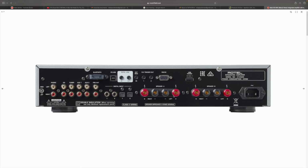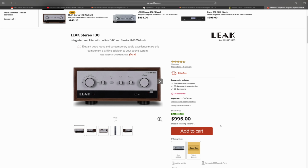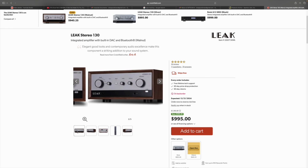I really like the Rotel stuff. I've never heard this one, and it's on back order, but I remember Steve Guttenberg doing a video on this, and it was really interesting because it's got a vintage vibe to it. It's the Leak Stereo 130. $200 off. Very interesting. I wish more people would make more products like this.